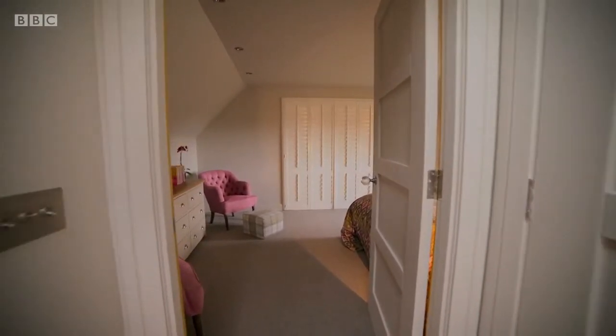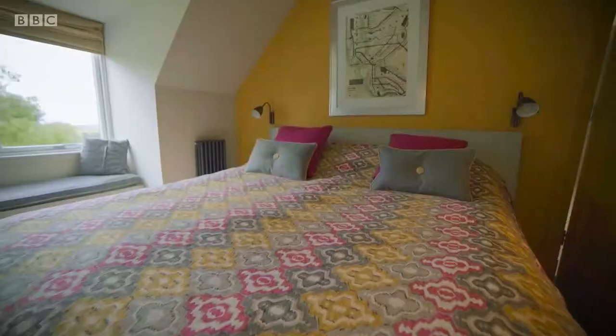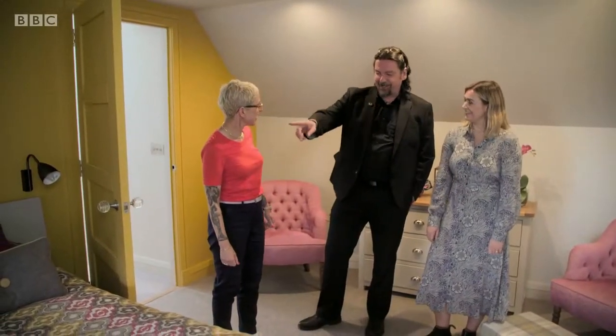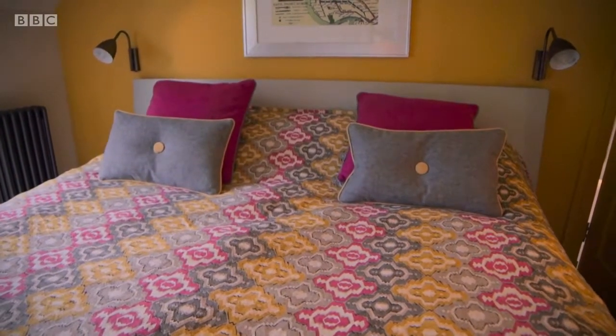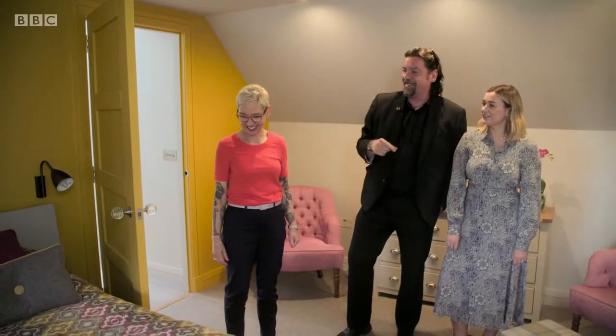I see a pink armchair. Oh, two pink armchairs. Oh, that's a nice combination of colours, isn't it? Are you enjoying that? Yeah, I do. I really like that. I really do. See the purple and the mustard and the grey? I mean, the patterns can go, but the colours can stay.